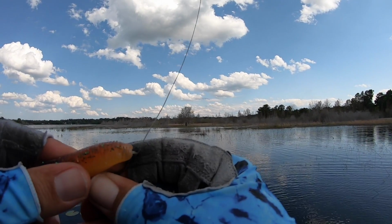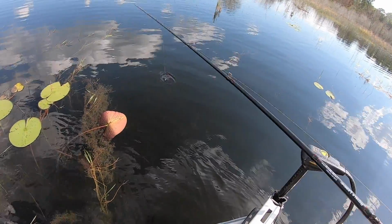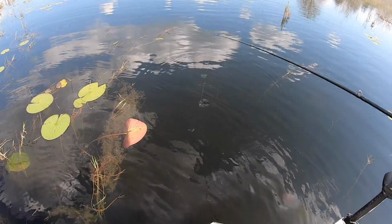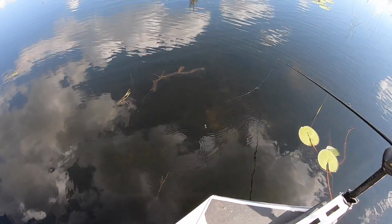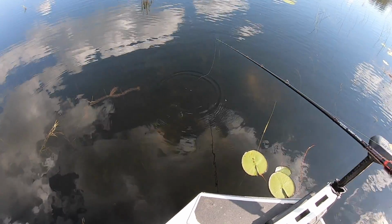I'm gonna keep going, see how many fish I can catch on one swim bait here. All right. You can see this bait down here. Just on the fall and on the drop of it, it's got an incredible action. That tail thumps and twirls all over the place. It's got a ton of action. I love how on the sink, on the drop, that paddle tail continues to go.